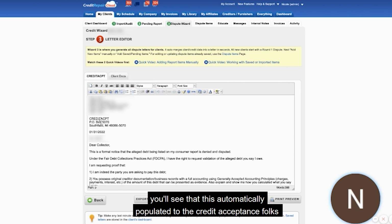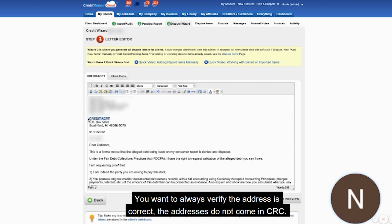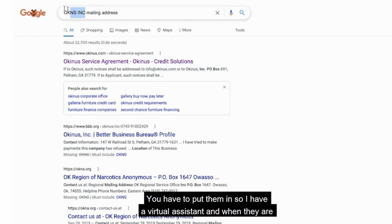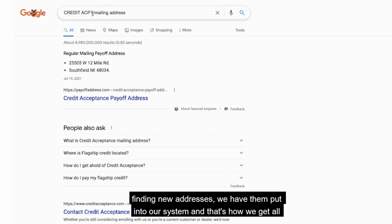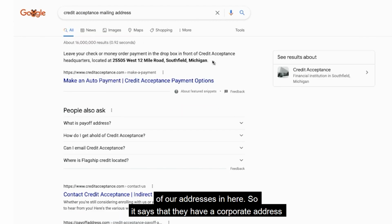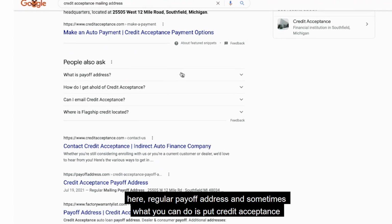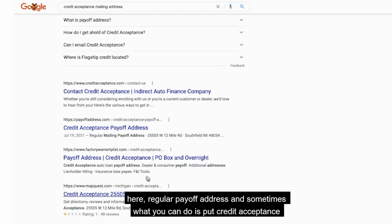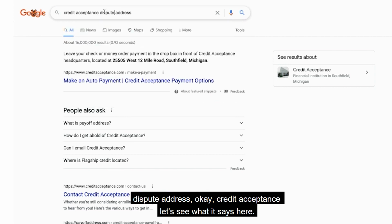So now you'll see that this automatically populated to the credit acceptance folks, and you just have to put a little space in there. You want to always verify the address is correct. The addresses do not come in CRC. You have to put them in. So I have a virtual assistant, and when they're finding new addresses, we have them put into our system. And that's how we get all of our addresses in here. So it says that they have a corporate address here, regular payoff address. And sometimes what you can do is put credit acceptance dispute address.